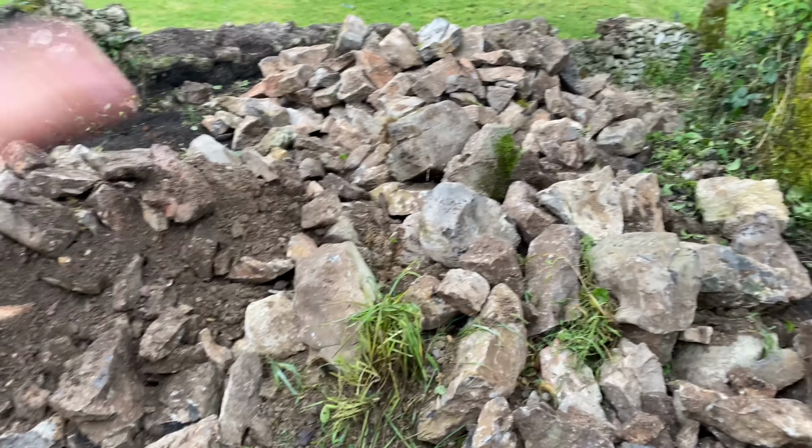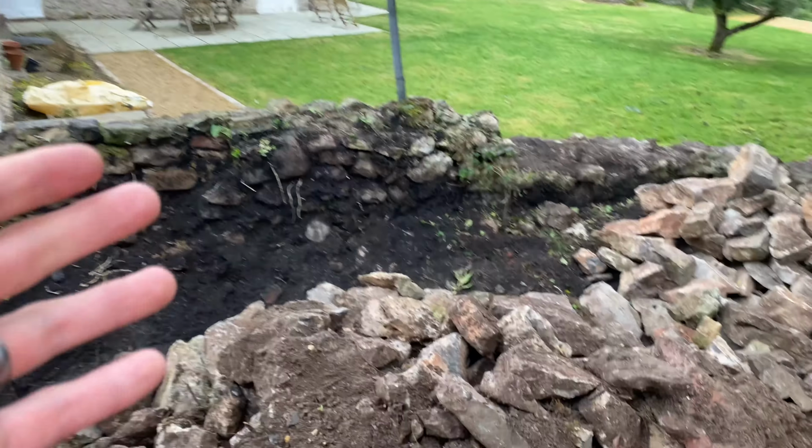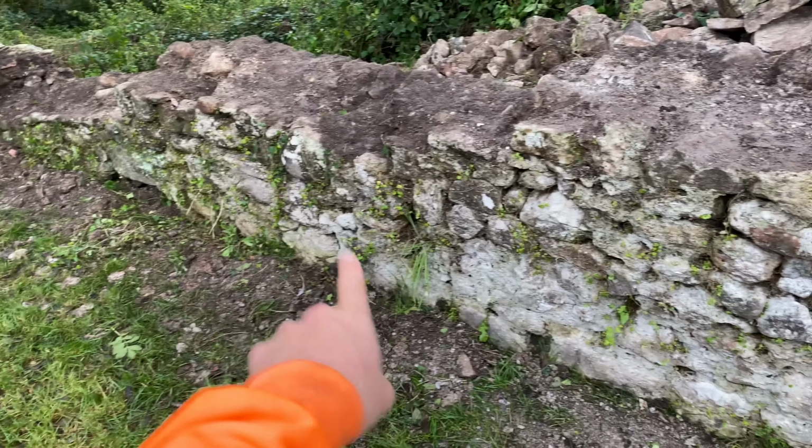But so yeah, we've got our stone, we've got our wall. Like I say, this wall really should be rebuilt. Oh, nearly went then. But we're here to make good of it. Basically, plan of action is building it from the ground, 1.2 all the way along.